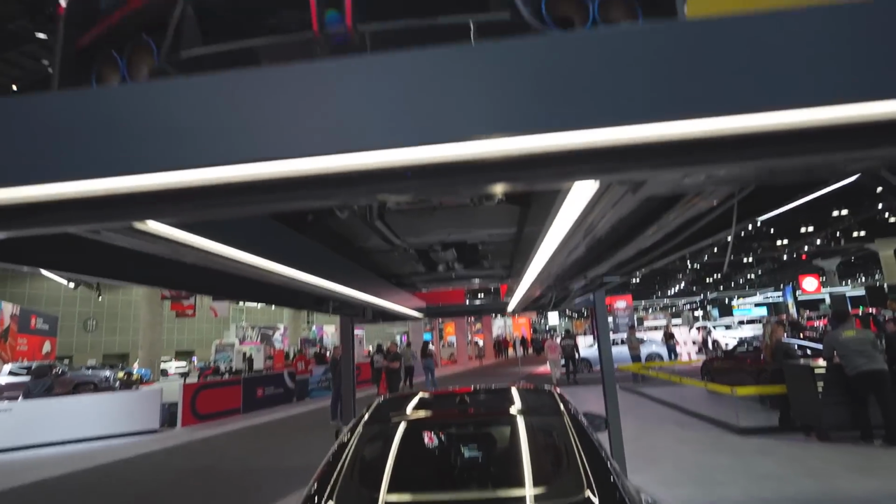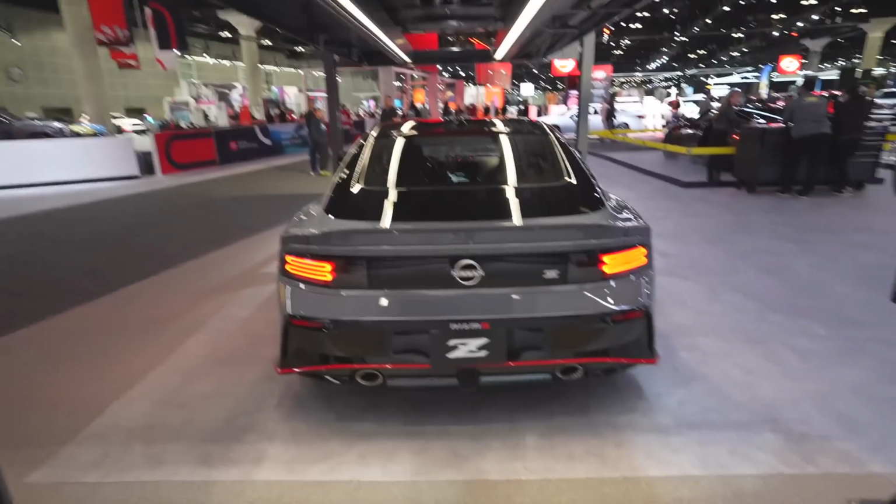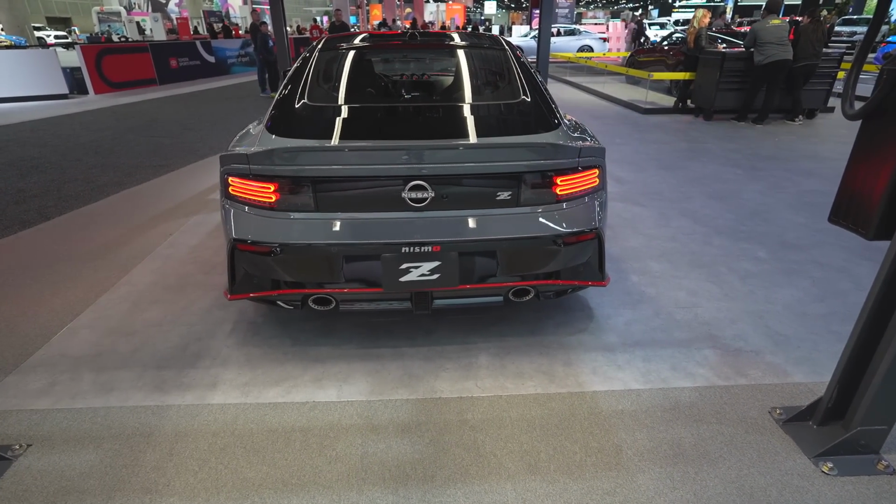Where is it on the GTR? Oh, it's on the same spot? Yeah, I don't like that. I don't like it on the GTR, and I don't like it on this. It just looks like someone put it there awkwardly.